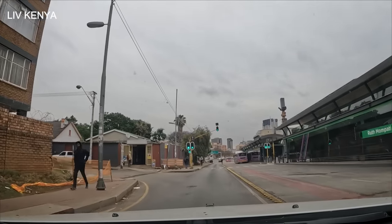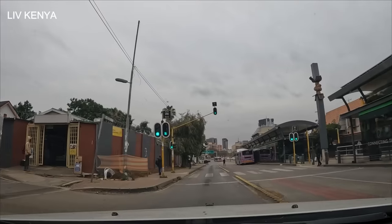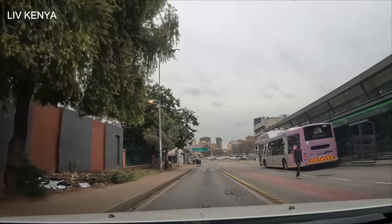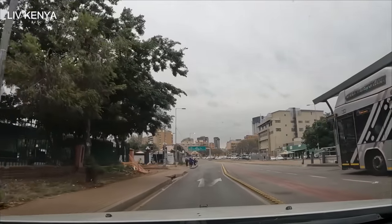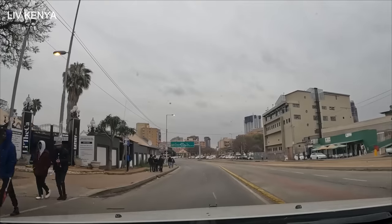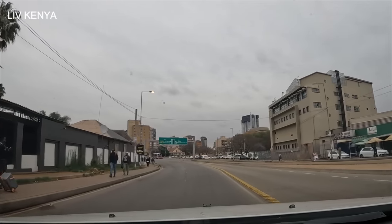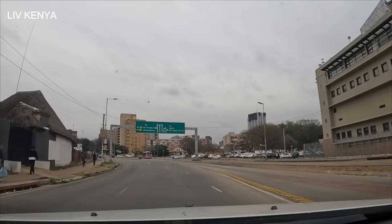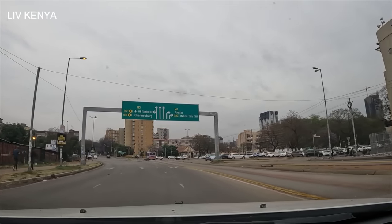So there is a route for the BRT. I think they have a BRT system for the public vehicles like this one. There is their stage. You can even see the road has been demarcated: the private cars on this side and then the public service cars on the other side. And the buses are purple.